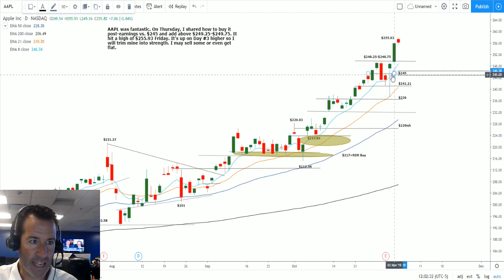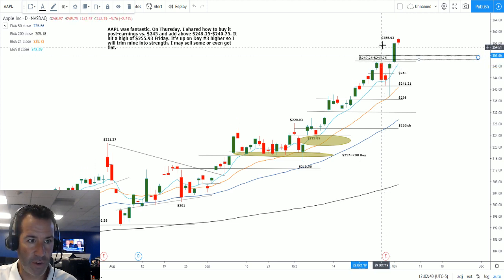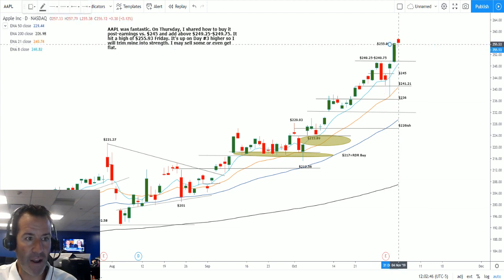I figured if it could stay above this void up to here, this day was great. It was a weak day in the market, and it showed relative strength, so I took it long. And then on Friday, you could have added to it. Then you could have taken it home and trimmed it into strength. And now, it's a little extended, so it's not my focal point.